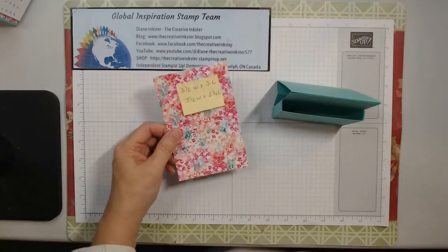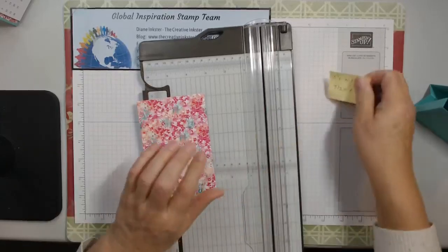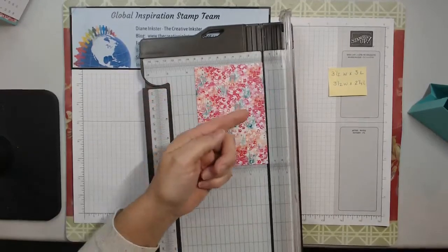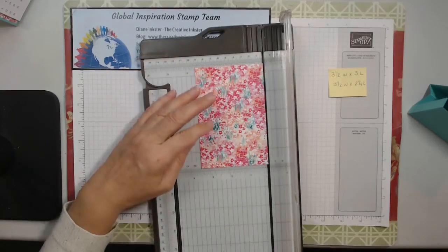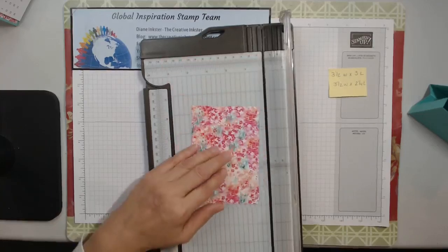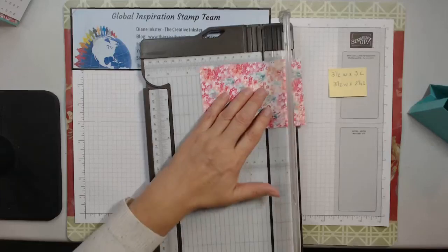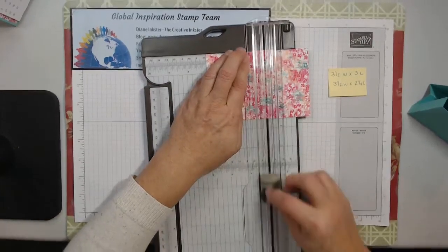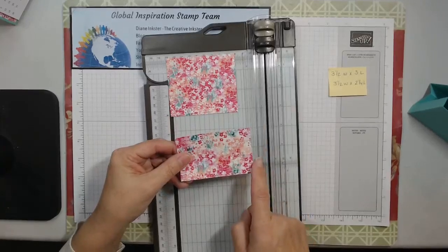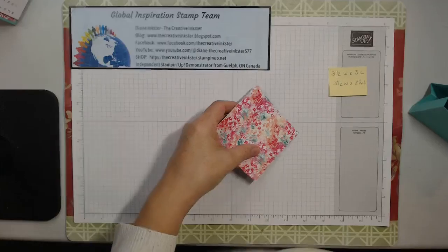So we'll grab the paper trimmer again. We need two pieces. One is 3.5 wide by 3 long. I'm already at 3.5 wide, and one is 3.5 by 2.25 long, which means if this is 5.25, we are in business. Perfect. So 3.5 wide, keeping in mind the directional, by 3 inches long. I'm going to cut this down to 3. And then a piece that's 3.5 by 2.25. Great. Got both pieces ready to rock.